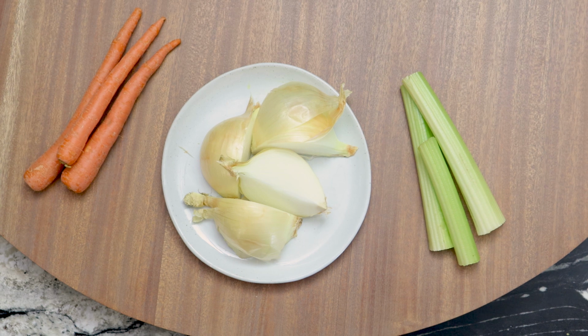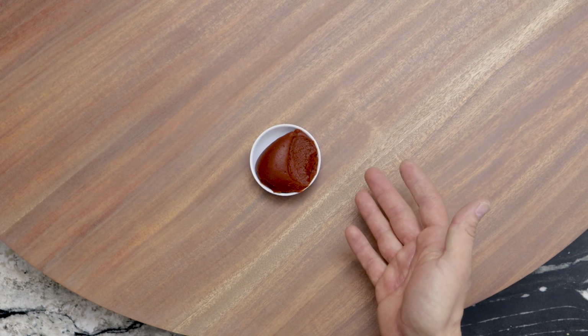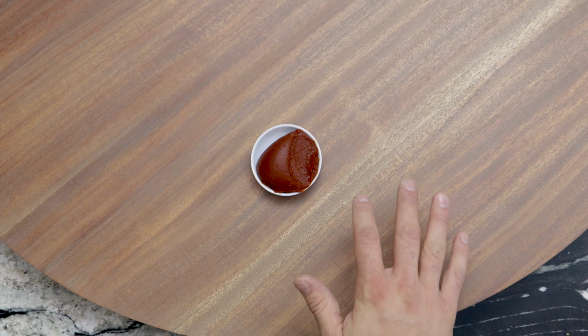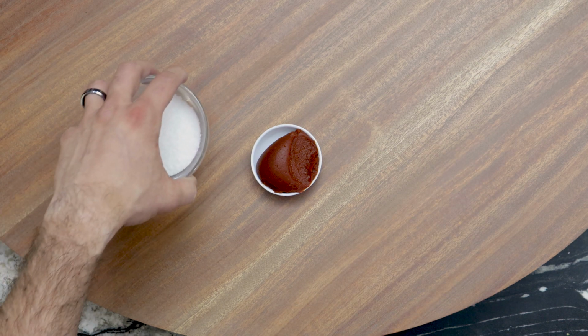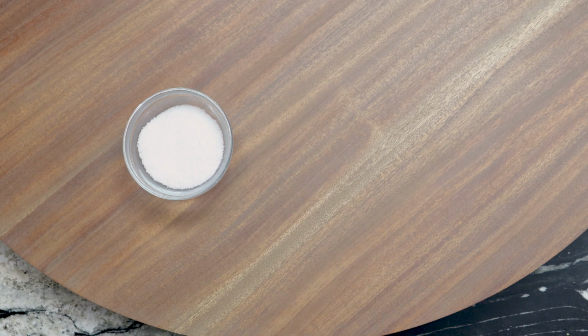Speaking of complementing flavors, if there is one ingredient that I think should almost always be included, it's tomato paste. It adds a hint of sweetness and acidity that pairs beautifully with the beef flavor. It also enhances the color nicely too. And same as with the chicken stock, leave the salt out of your stock. You can always add some later in your final dish.